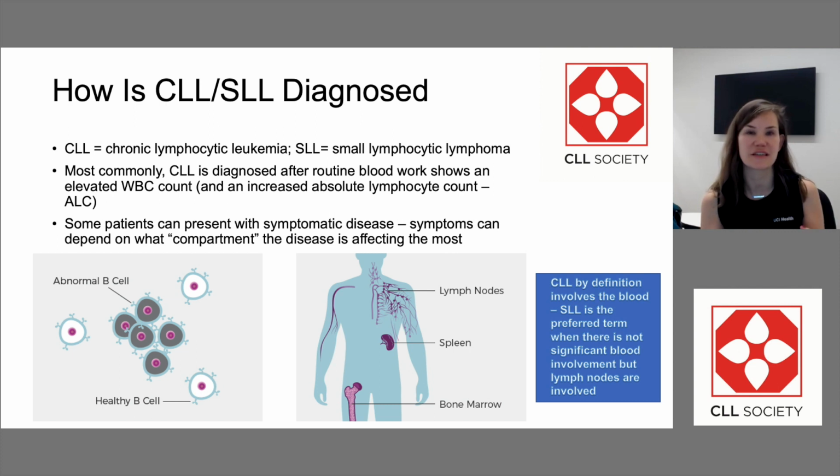And so not everyone has significant bone marrow involvement. Some patients, their disease is more significant in the lymph node compartment. And so that can present with enlarged lymph nodes, sometimes an enlarged spleen. The spleen sits right next to our stomach, as you can see from the figure here. And so that can cause early satiety, which is the term that we use when you feel like you just get full really easily, and that can come with weight loss.